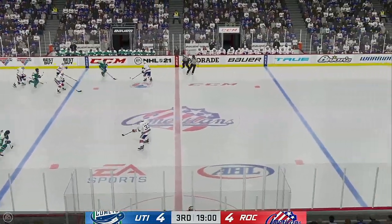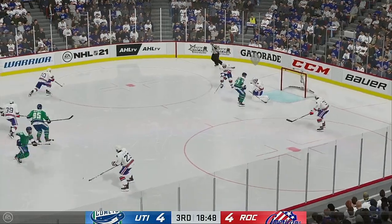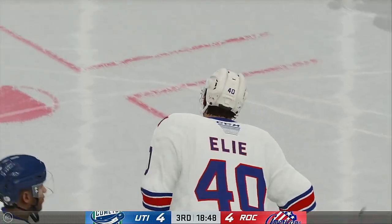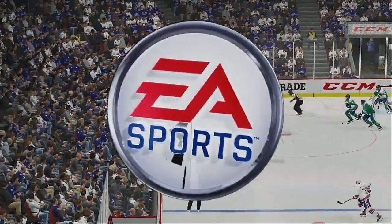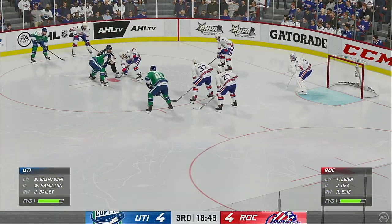Moves it to Berchi. And now they look to make something happen from the neutral zone. Quick shot. What a save. He'll probably feel that one tomorrow. That's a dangerous scoring chance, but the goaltender makes a great save as he's able to snuff it out. Officials getting ready to drop the puck. Puck possession so key in today's game.